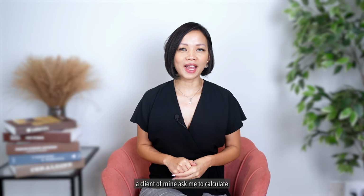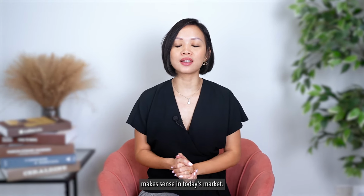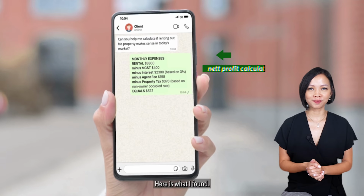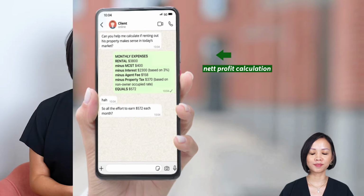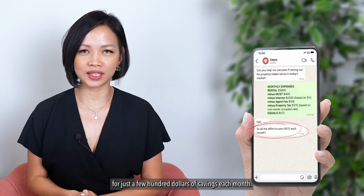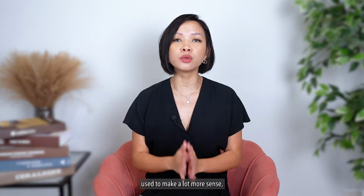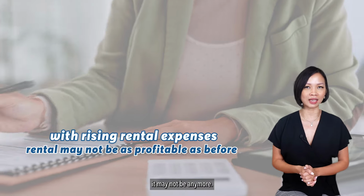Recently, a client of mine asked me to calculate if renting out his property makes sense in today's market. Here is what I found. And this was his reply. And I completely agree. All this effort for just a few $100s of savings each month. Buying a property solely for rental yield used to make a lot of sense, but with the rising rental expenses, it may not be anymore.